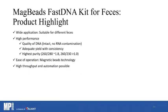So some of the highlights that we have for MagBead's fast DNA kit. We can use it across a wide range of applications, suitable for different feces. Yes, high performance. The quality of DNA is good. Intact bands were displayed, no RNA contamination, adequate yield with consistency. We have high purity, also 260/230, highest among the competitors. The ease of operation is the magnetic beads technology, which can be used with automation if possible, and it also offers high throughput.